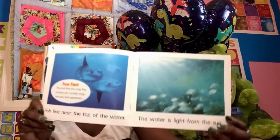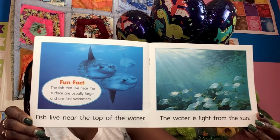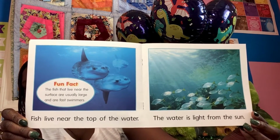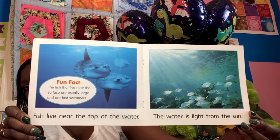Fish live near the top of the water. The water is light from the sun. So they live near the top of the water, and the water is light from the sun. And we have another fish fun fact.